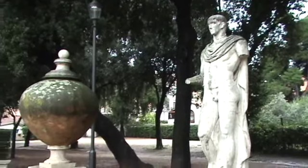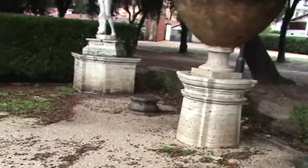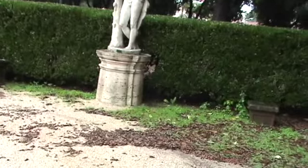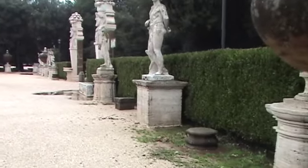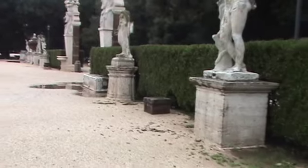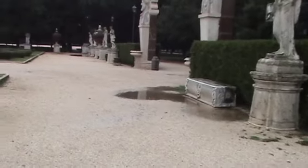And presumably these smaller pedestals held statues also. Whether they were larger or not, I don't know. Hercules, perhaps? I'm guessing that all of these statues are cement replicas of originals, either Roman or Greek. Hopefully the copies are inside and we'll get to see them, although I'm not sure what I'll gain from it.